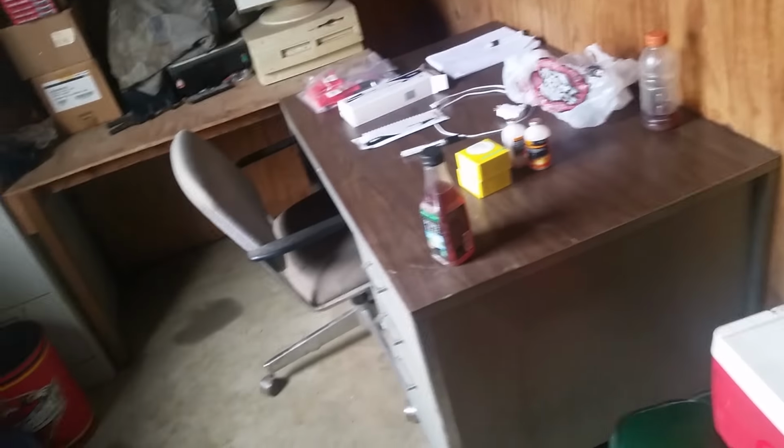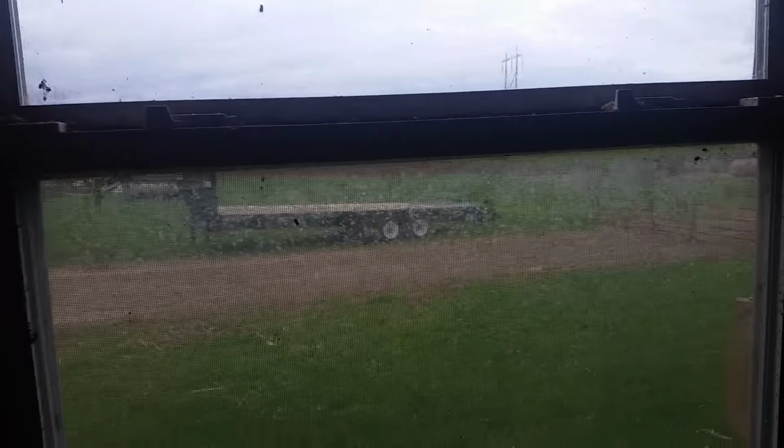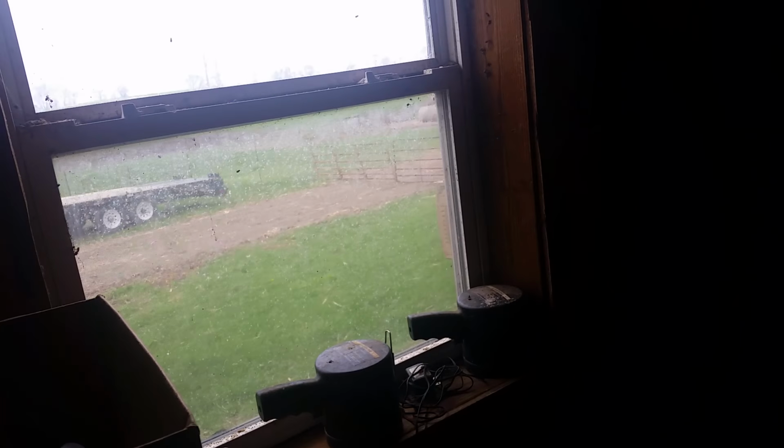I'm gonna go vaccinate my calves because I gotta do it by myself because Dad is out checking fences somewhere. I don't know where he's at. He's somewhere in the county or the next county, checking cow fences to go turn cows out sometime in the near future.